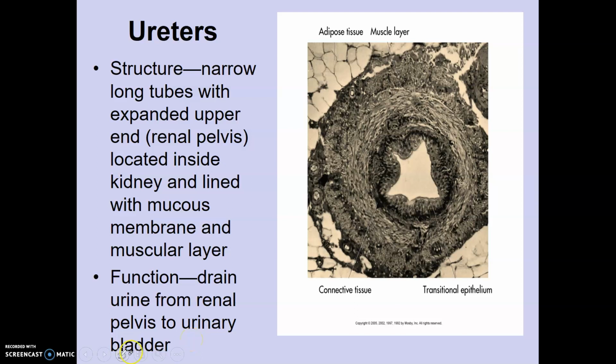Okay, so now draining out of the kidneys. How does the urine finally drain out? Well, through an organ called the ureters. Two of them, actually, one from each kidney. So basically, the ureters are made up of these narrow, long tubes that extend from the renal pelvis, so, where the calyces join, and extend down through and basically enter into the urinary bladder.